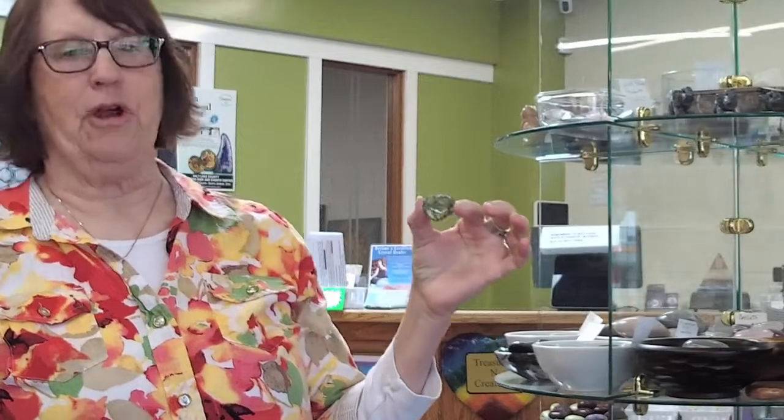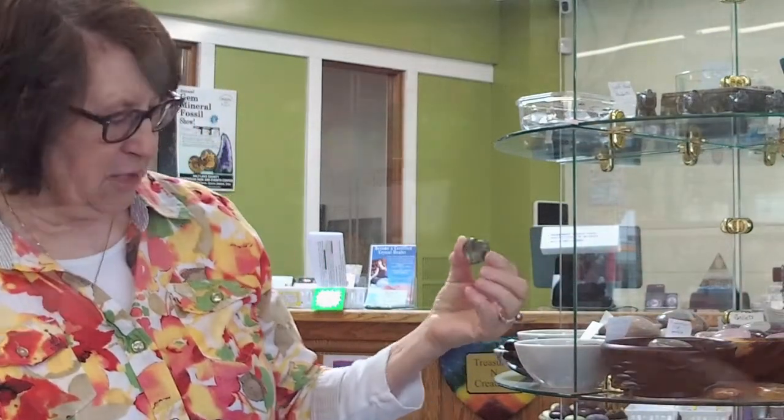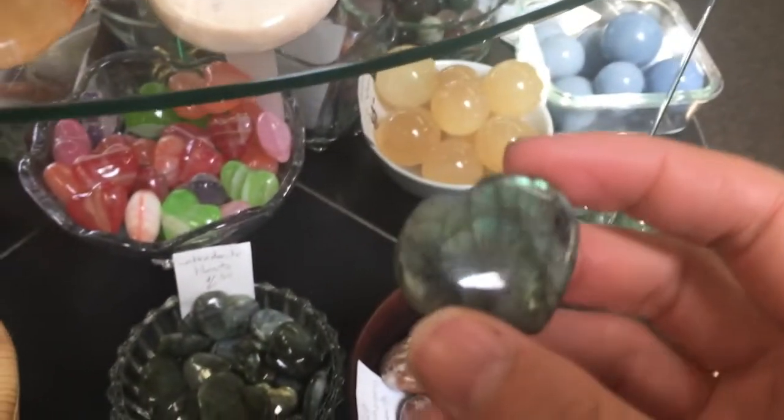So this is labradorite. We both love labradorite and the magic of it. Labradorite has a great flash. I've got a bowl of some really cool labradorite hearts.